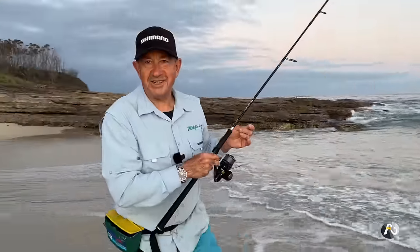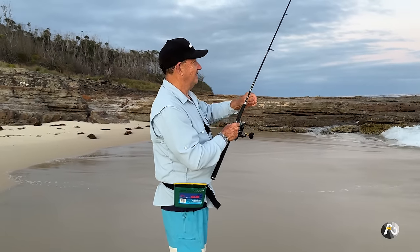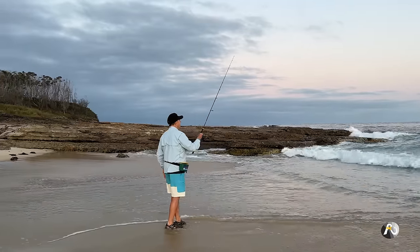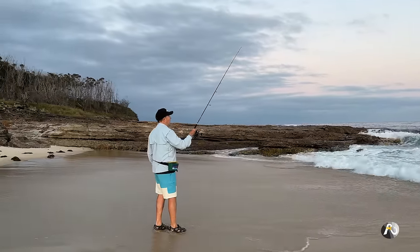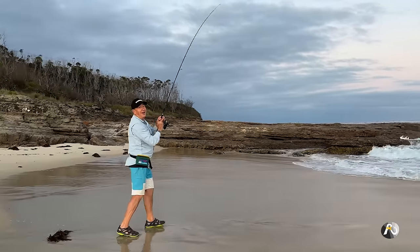Shouldn't have missed that other fish. I was a little bit impatient. Getting another bite. Okay, will I strike too soon this time or will I wait? I'm just waiting. Oh, got it this time.